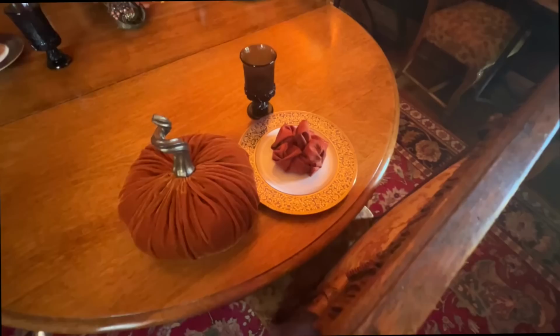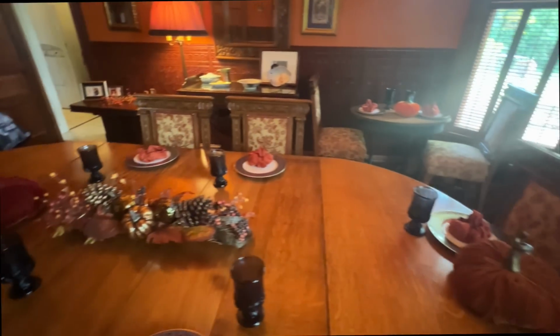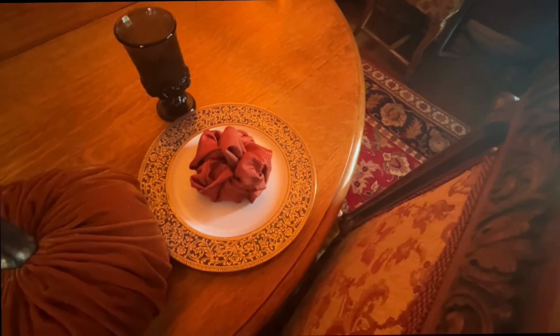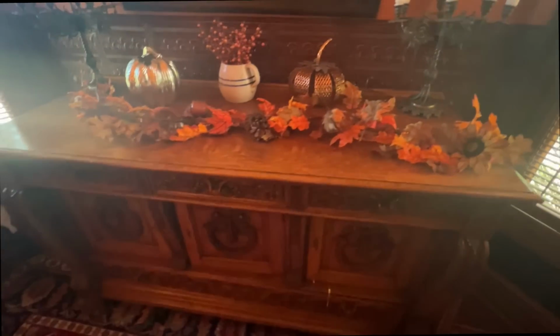Just more of the little pumpkins because I felt like these pumpkins kind of imitated the little pumpkins that she made. So I put those one on each side. They're the same size. One of them is like a burgundy and the other one is orange. But that's how she folded it and made a little thing at the top. And just so cute. So that's the table. This is one of the side tables. Another little pumpkin.